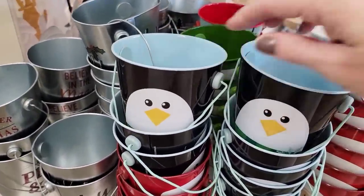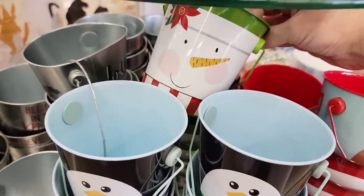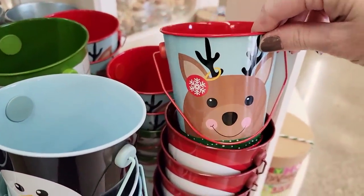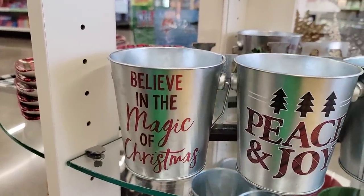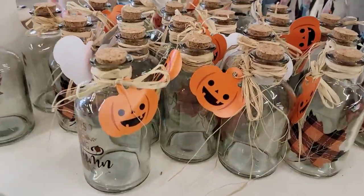They also have this cute little penguin, and they have this snowman back there in the green, this red one that has the reindeer, and there's Santa Claus. Oh, and I found another one, Believe in the Magic of Christmas. Well, I guess it's better late than never.